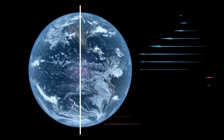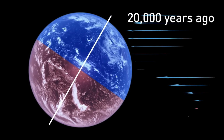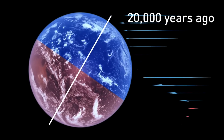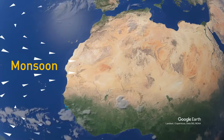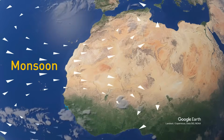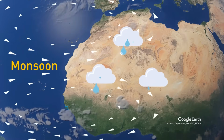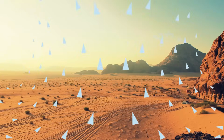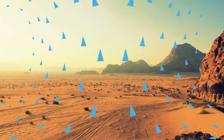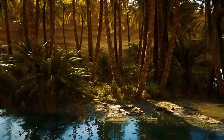So when the Earth tilted about 20,000 years ago, the northern hemisphere received more direct sunlight, which affected humidity levels in the region. As the northern hemisphere got warmer, this affected monsoon activity, more specifically the West African monsoon. Monsoons are wind systems that affect a region's rainfall index and humidity levels. As a part of the globe gets warmer, it allows for more air to rise. It combines with the wind to draw moisture up into the atmosphere. Little by little, northern Africa also became wetter.